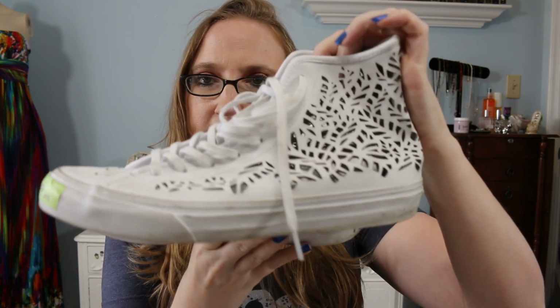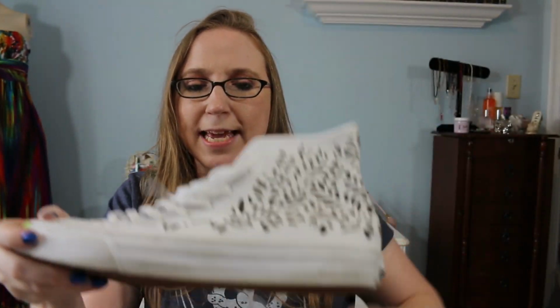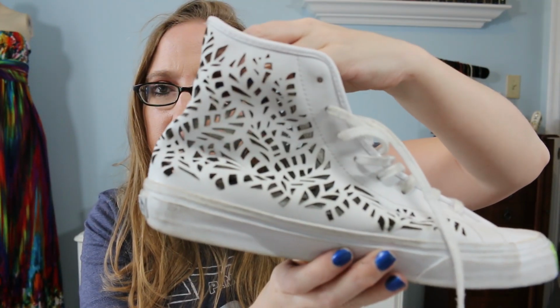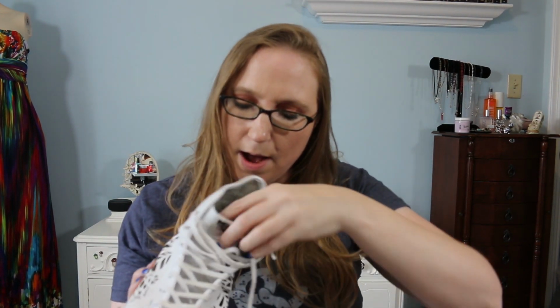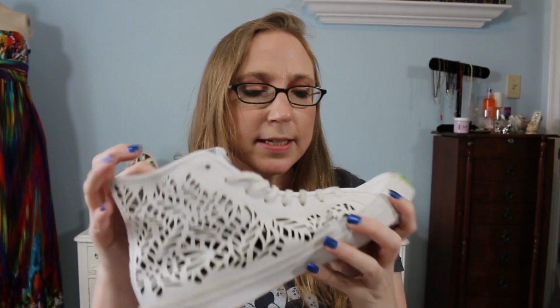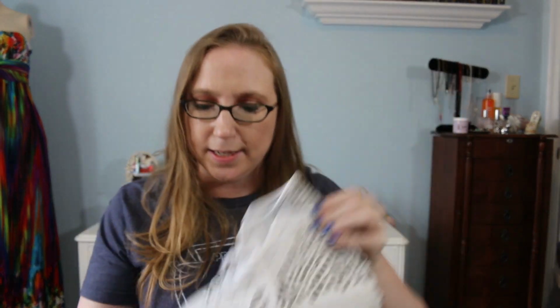I got these shoes too. I got a couple pairs of shoes this time. These are some Vans shoes, high tops, and they're white with this lace kind of cutout all over. I just thought those were really neat. I want to say the style name of these was called Decon or something like that when I looked them up. They are a size 8.5 men's, 10 women. These were $2, and they do need cleaned up just a tad bit, but again, I like doing that, so I'll have fun cleaning these up, and I definitely think I'll be able to get more than $2 for them, so I liked the look of those.